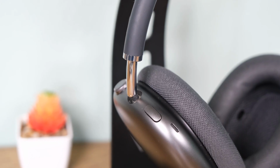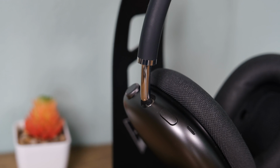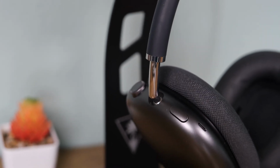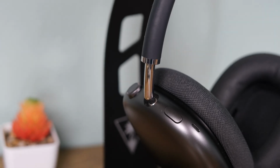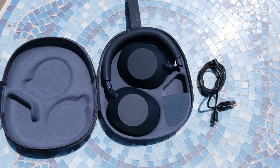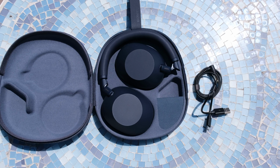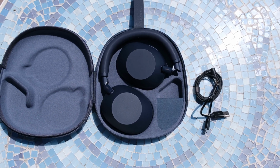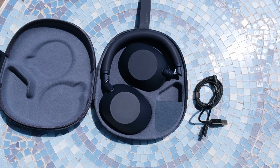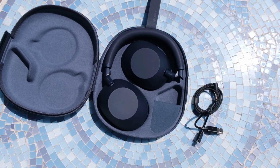Now, when it comes to what's included, the AirPods Max lose points fast. You only get a USB-C cable and that soft, meme-worthy case, which really doesn't offer much protection. If you want to use a standard 3.5mm cable, you have to buy an extra adapter. Sony and Bose both include hard-shell cases and the necessary cables for wired and wireless listening. Sony's case adds a new magnetic clasp, which I prefer to the zipper on the Bose case, but I do prefer the more compact, stylish look that comes with the Bose QuietComfort Ultra. So, Bose wins again here.